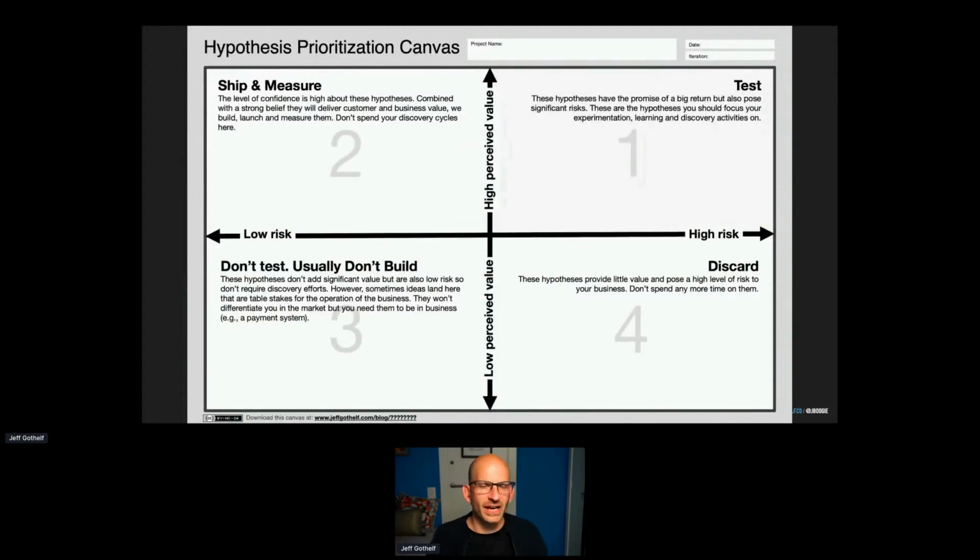And one of the things that we've added to the canvas itself is this fancy 2x2 matrix that we call the hypothesis prioritization canvas. Now, the purpose of this particular exercise is to focus your efforts, because if you go through that canvas process, you're going to generate a lot of hypotheses. And the reality is that you shouldn't test all those hypotheses. In fact, you shouldn't build all those hypotheses. We have to determine where to focus our efforts and which efforts to apply to each hypothesis. And so once you've generated that full list of hypotheses, we came up with this prioritization matrix to help you decide what to do next.